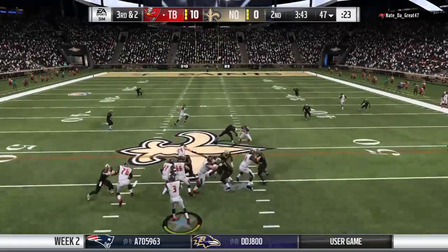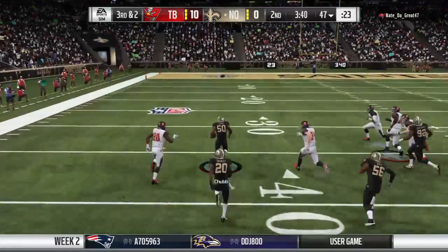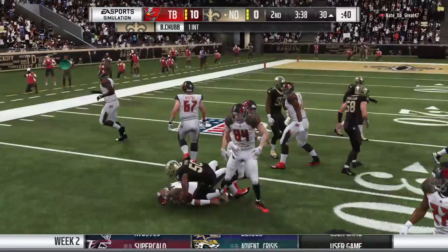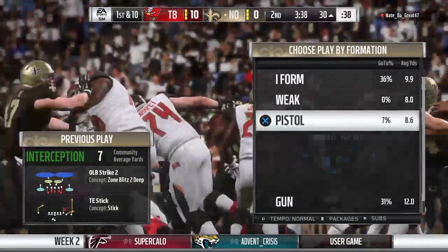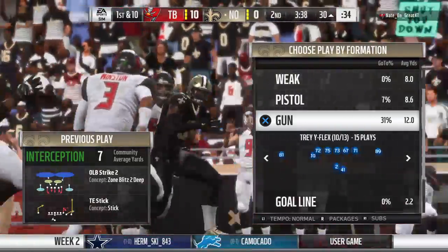Winston now. Into heavy traffic, and it's intercepted. Good positioning, and it's picked off. And a terrific return as he brings this one all the way back to the 30. That's now his second interception in as many weeks from his linebacker position.